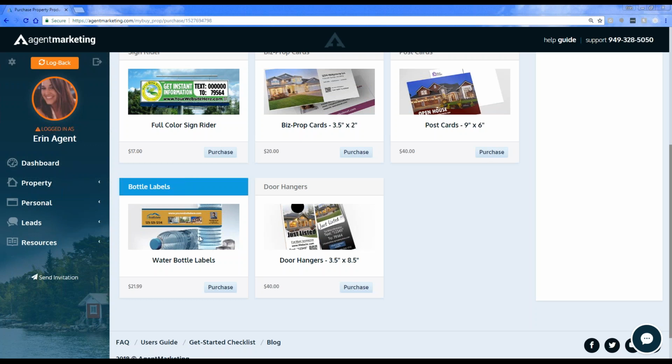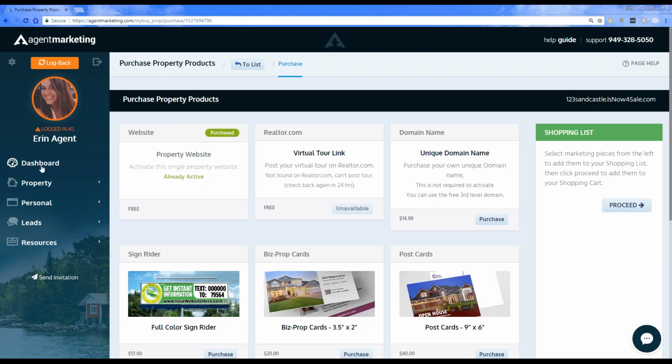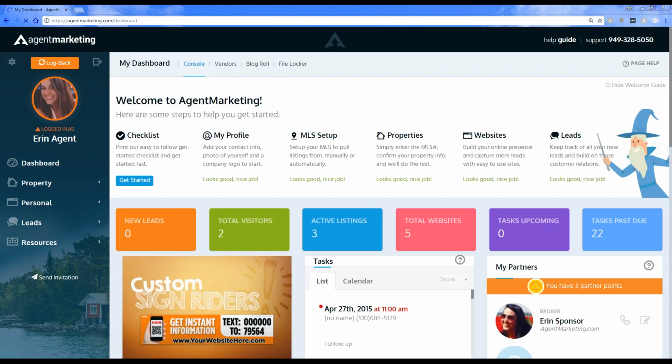These are really awesome if you're looking to have an open house and you want to display your information. When you go buy water, you can either take the label that's currently on the bottle off, or you can just put our labels on top, and it's super easy to use. It's got your face all over it. It's branded with your information, and it's got the property info on there. Like I said, with our new printer, they look awesome. So definitely take a look at the water bottle labels, and if you haven't done so already, purchase them. They look really, really cool.